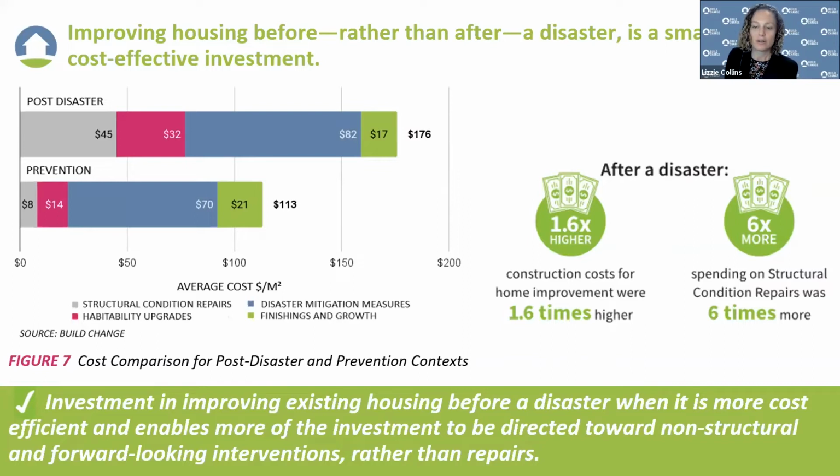Looking at finishing and growth, the higher costs associated with that category in the prevention context is likely due to families deprioritizing them, not having enough funding for them, and then being less affordable in a post-disaster context, as well as in the prevention context, families having more to spend on these without the cost burden of substantial repairs or increased post-disaster market costs. And also families being motivated by these items to improve their homes in the first place.